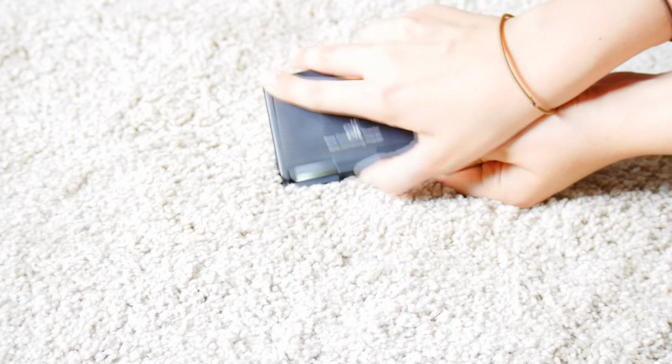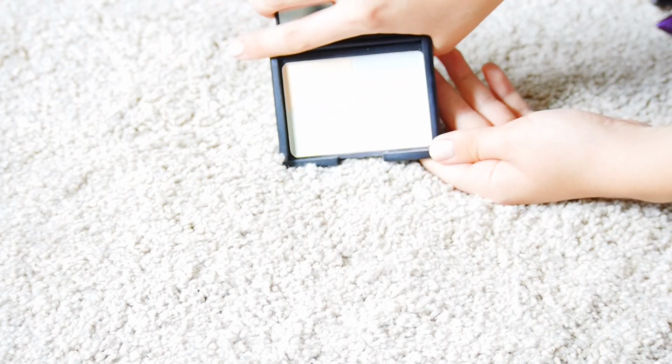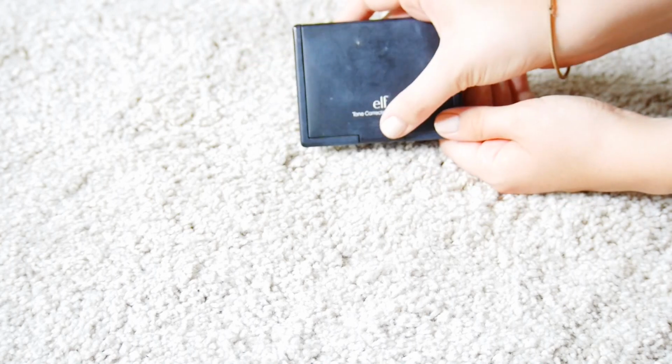Then I would be taking a powder to set my foundation. This is the e.l.f. Tone Correcting Powder, which looks like this. It has 4 different colors swirled around in it, and when you swirl them together, they come out very white, but then when it goes on your skin, it comes out completely translucent. This also has a mirror in it, so if you didn't have a Sleek palette, you could just take some eyeshadow and bring something like this with a mirror. Basically any product that already has a mirror inside of it.